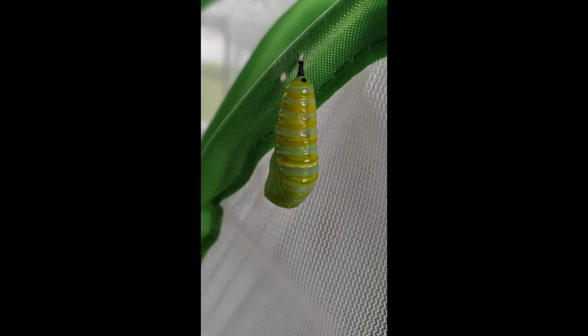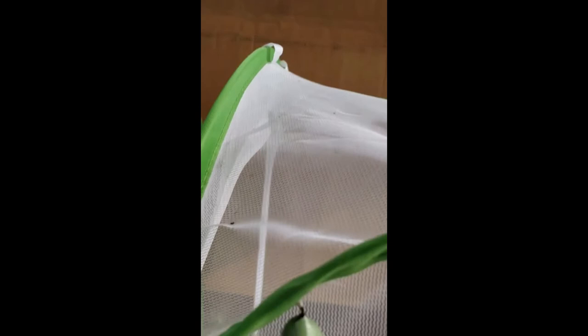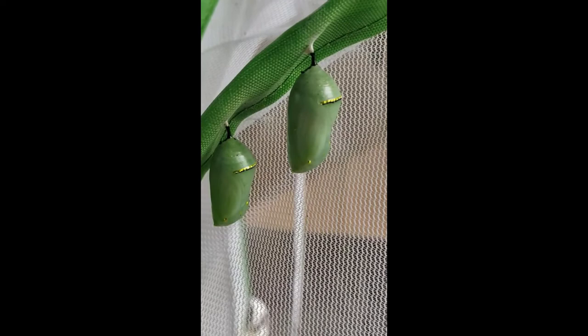Okay, when he is done, he will look like one of these. What is amazing, it's got these little gold sparkles around the edge.